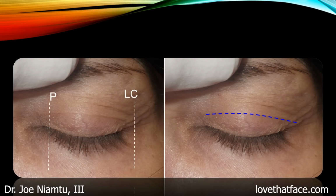Now, when we mark the upper eyelid, what we usually do is start with the patient's existing eyelid crease, and we'll make a mark, and this crease has to be the same on both eyelids. So it's very important. This is one of the most important parts of blepharoplasty surgery, and if it's off even by a millimeter or so, it can be a problem.